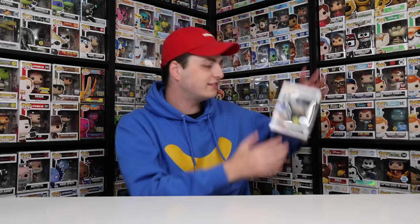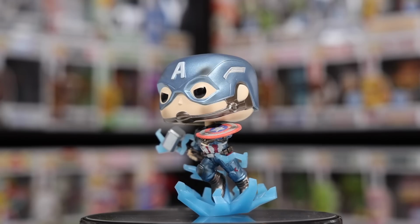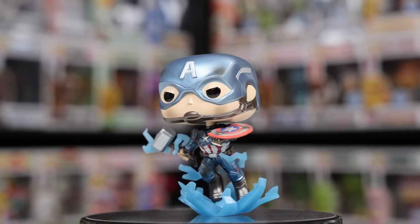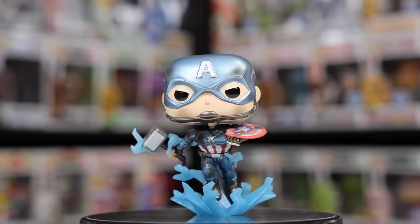Now, everybody, let's get into this one here, the glow-in-the-dark Captain America that's also metallic. I've got to say, there's just so much going on with this figure, I really do love it. I also think it's neat that they're still going back and making Endgame figures, because it has been a long time since the movie release. Like, what was it, 2016 or 2017? Sometime around then. So it really has been a while.